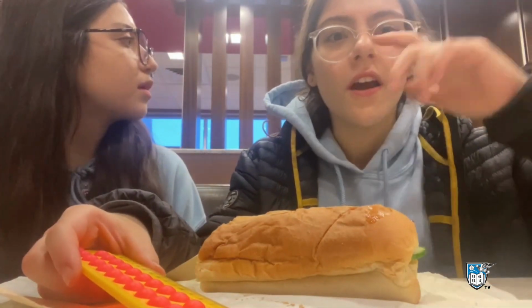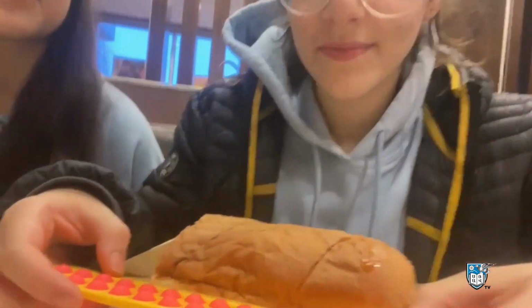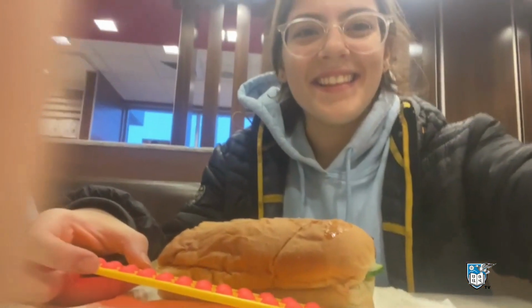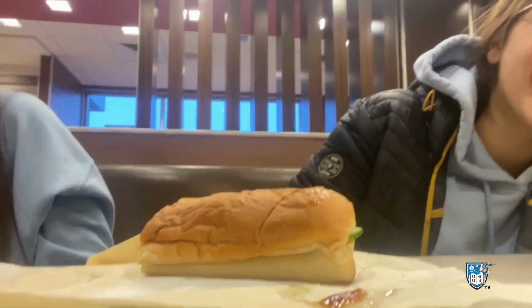Subway is well known to serve 6-inch sandwiches. 6 inches is 15 centimeters. Right now, we're going to check if the sandwich is actually 6 inches. Oh my god! As you can see, the sandwich is 14 centimeters. What the heck? So 14 centimeters does not correspond to 6 inches.